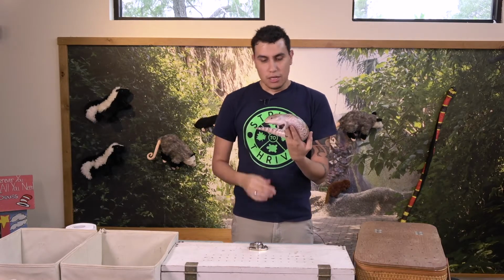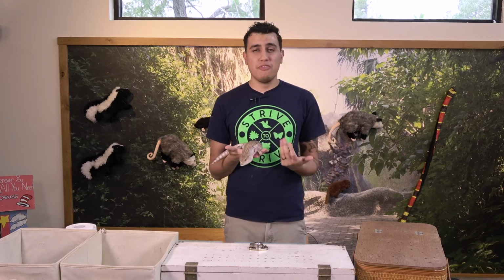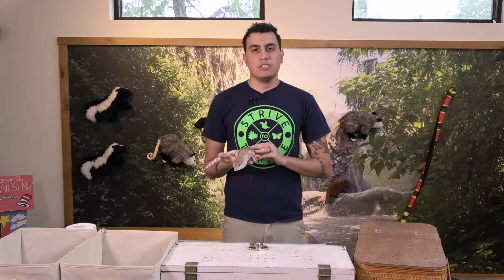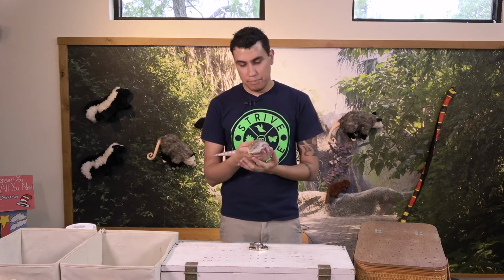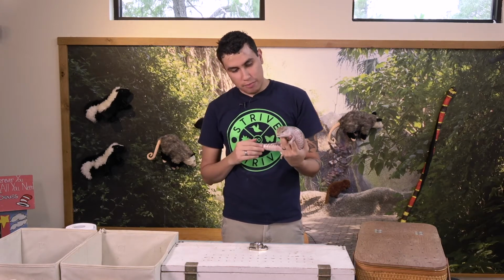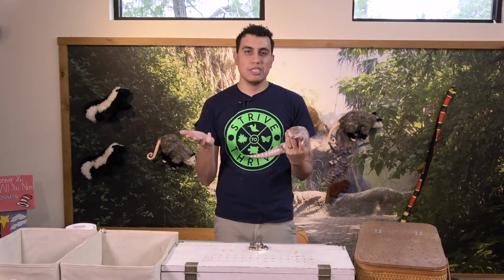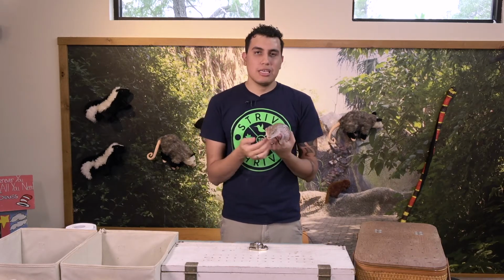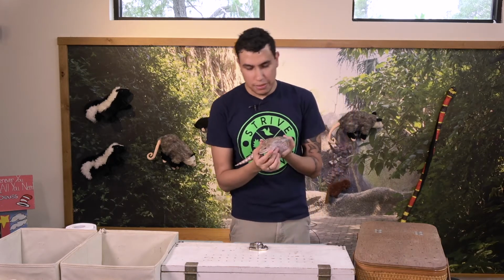Now, another cool thing about the skink here is they pretty much eat almost everything. These reptiles are known as omnivores. In other words, they eat both plants and meat. In the wild, there have been cases where they found them eating random plants, worms, cockroaches, crickets, but they really do like to eat mice, meat, baby mice to be exact. That's where they get most of their protein from.